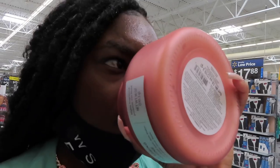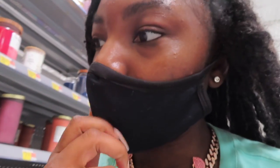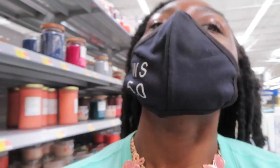I could barely smell that. It's not smelling out enough for me. We're not wasting $10 on it. I have Target gift cards, so I really should just buy my candles there. So yeah, let me stop looking. I got one really good one, so we're gonna use that.